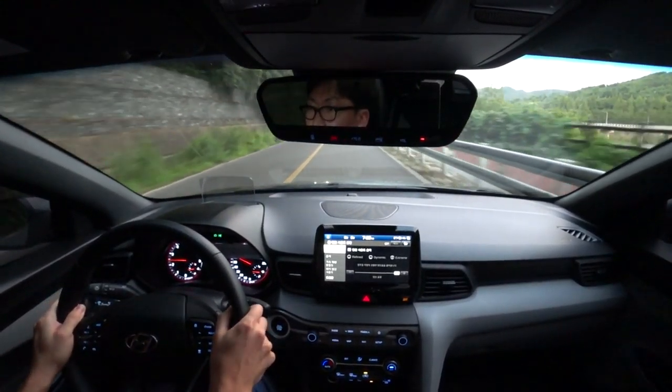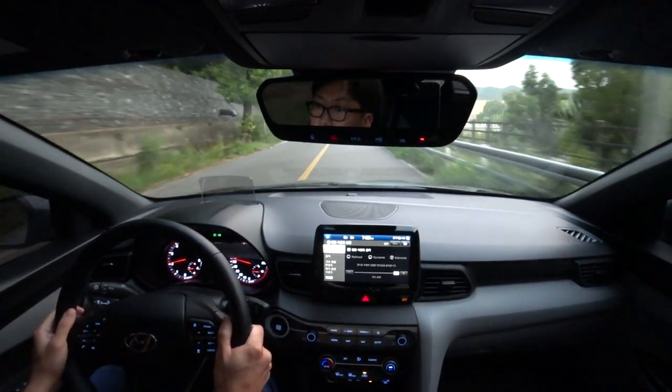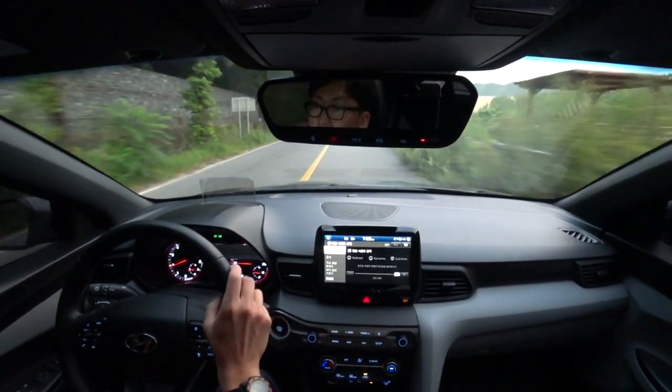That's it for the Veloster Custom Fit Extreme Driving Edition. It's just for the Korean domestic market.